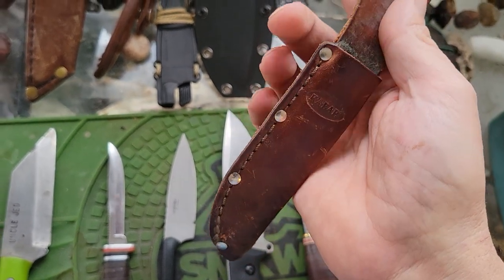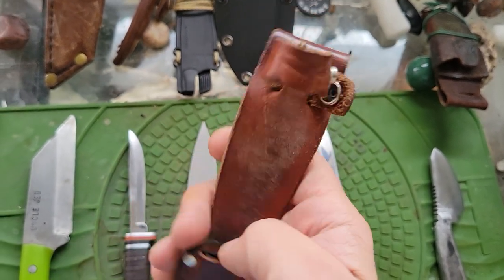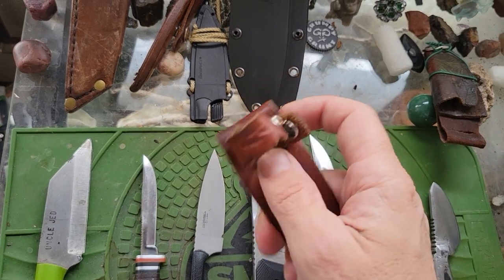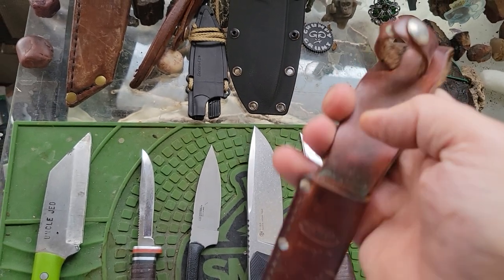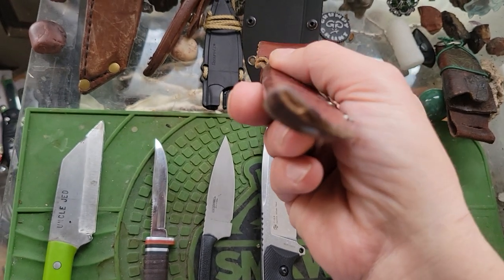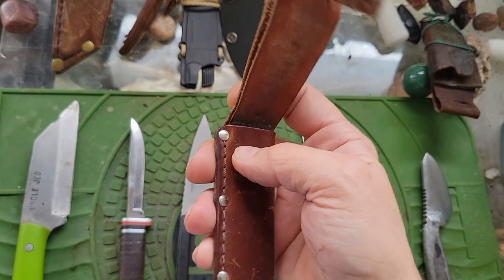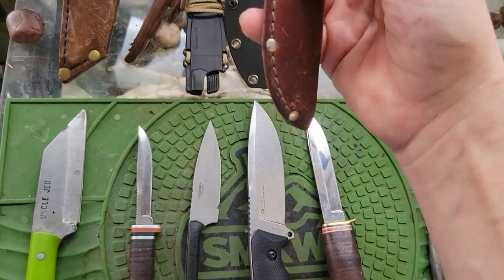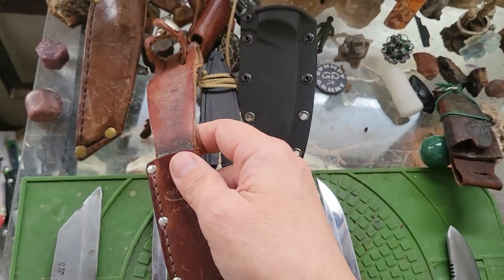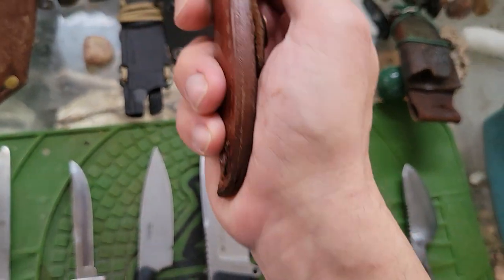And see, again, where Cosmo got a hold of it. Sorry, I got a frog in my throat. And I don't like how they made this loose. I wish it had some stitching so it'd stay in one place. But other than that, not a bad sheath. It's probably definitely the flimsiest and the cheapest out of them all. Even the Case did a lot better on their sheath than K-Bar.